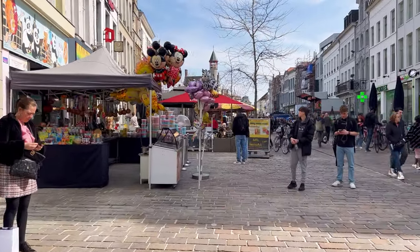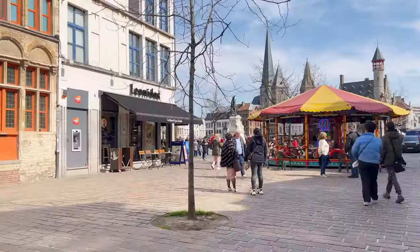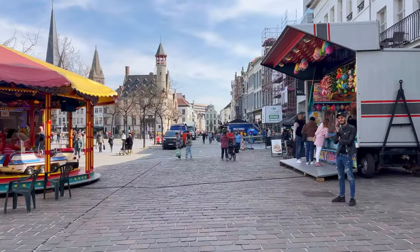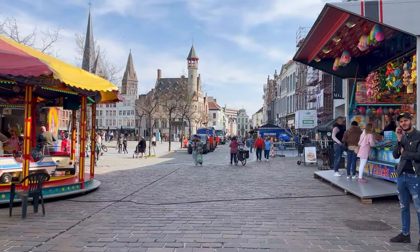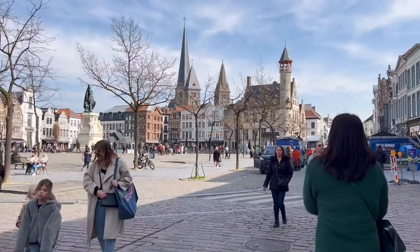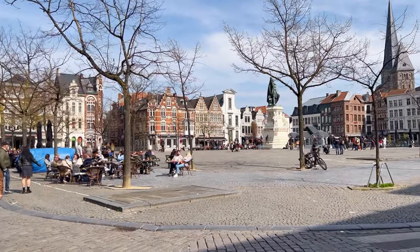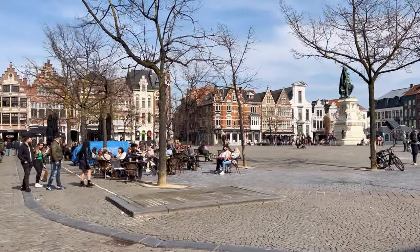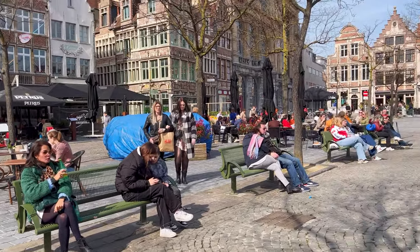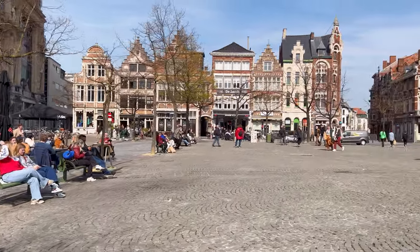We are now approaching the Friday Market. It is one of the main squares in Ghent and has been a central gathering place for centuries. The square's name originates from the traditional weekly market that used to take place here on Fridays. The square's history dates back to medieval times when it served as a trading center and meeting place for merchants. Over the centuries, it has been the site of various events and gatherings.